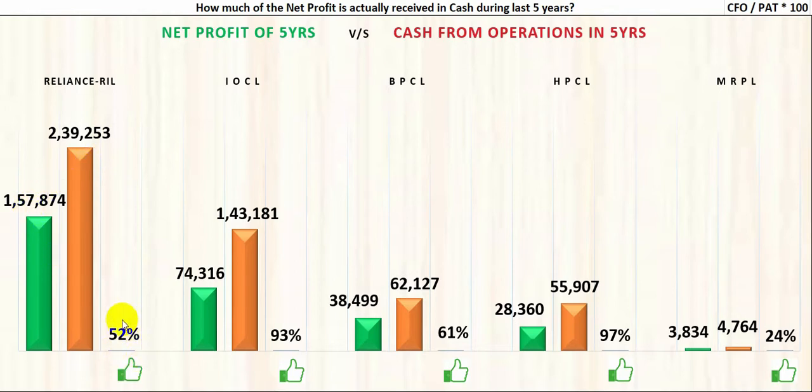So this is a good value. We want the cash coming in against the net profit to be more. Here, the cash coming in was 52% more than the profit shown by the company.